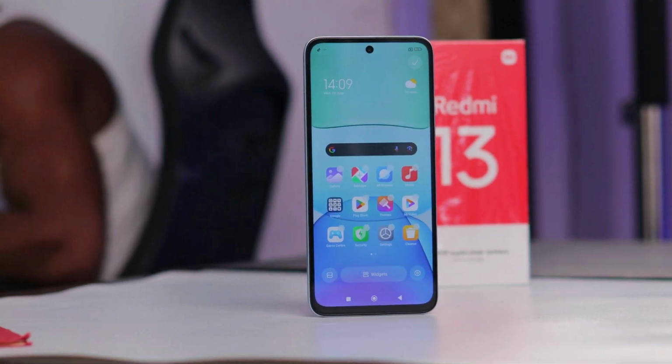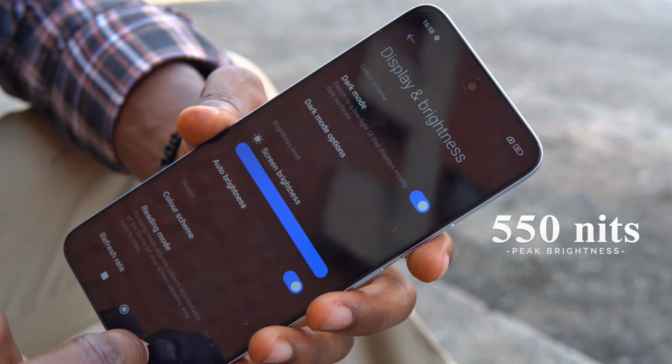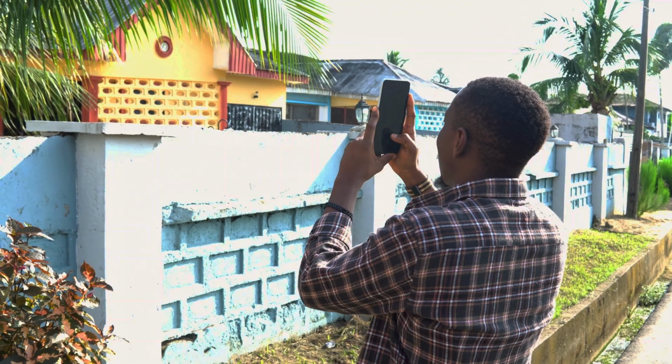The Redmi 13 has a 6.79 inches IPS LCD display with 90Hz refresh rate and 550 nits of peak brightness, which is absolutely terrible outdoors, especially in direct sunlight. I would constantly try to increase its brightness, then realize it was already maxed out, which was quite annoying.